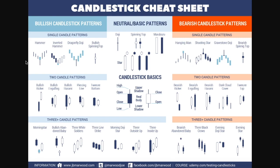So again, today we will be looking at candlestick formations, and we will also be looking at their volume and Fibonacci retracements to judge whether we want to buy, sell, or hold in the market. So I hope you're familiar with these patterns, and without further ado, let's get started.